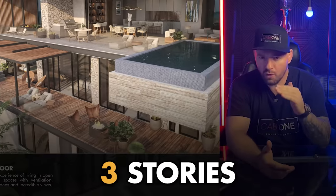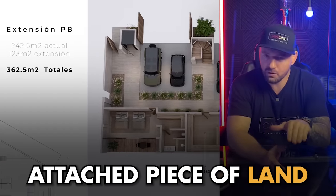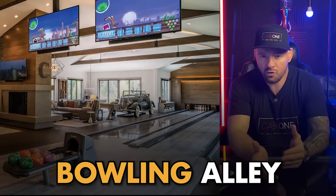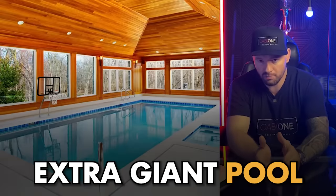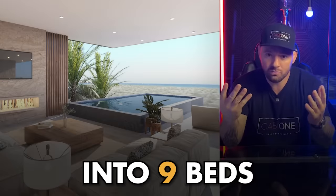Migaloo, 3 stories, elevator. This has an attached piece of land where you can build anything you like. You could build a pickleball court. You could put a game room with a bowling alley. You could do a basketball court. You could do an extra giant pool. You could turn this 5-bedroom house into actually 9 bedrooms if you wanted to.